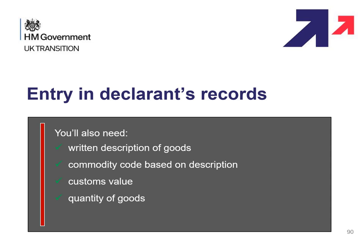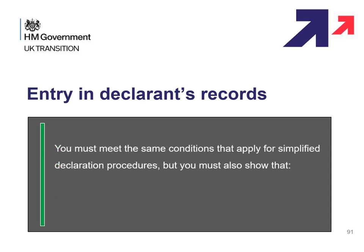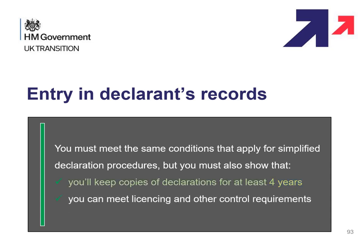You also need a written description of the goods, the commodity code based on the description of the goods, customs value and quantity of goods, for example, the number of packages and items or net mass. You must meet the same conditions that apply for simplified frontier declaration procedures. But you must also show that you'll keep records of all declarations for no less than 4 years after their submission date. And you can meet licensing and other control requirements.